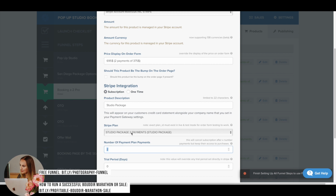So in Stripe, you're making the payment amount. For us, it's 2 payments of $375. So I've made a subscription with just $375 monthly. It's a subscription, $375, and it's monthly. Here in ClickFunnels is where we're telling Stripe how many months in a row to charge the card. Okay, actually I don't think it's months. I think we did bi-weekly, which you can easily set up in Stripe. But you want to make sure you're articulating that in your verbiage and everything.